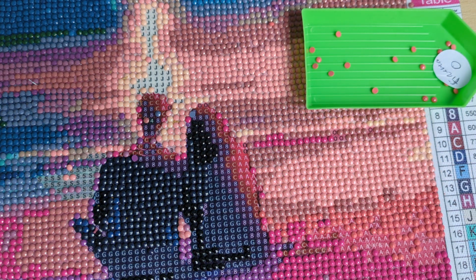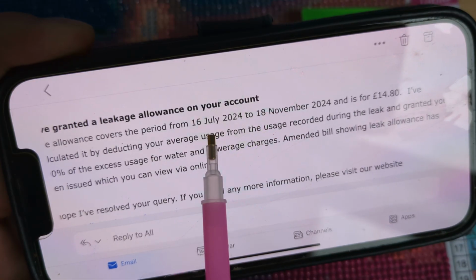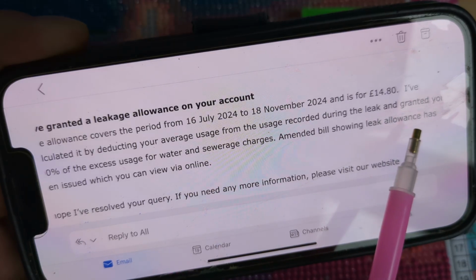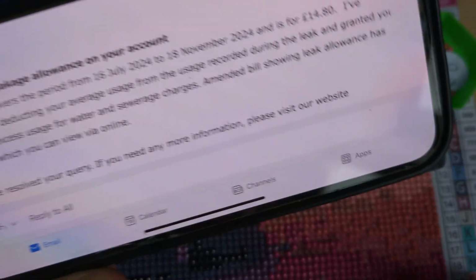But what's quite nice is the water company, the meter that's in the ground, it seems to recognise when there's a leak. And what's really nice is that the water company has very kindly said that I can have, because obviously it's not my fault, is it? They very kindly said that they've actually granted me a leakage allowance. And I don't think that's accurate, because this leak was not from July, but I don't understand that, because it was like a couple of weeks ago that this happened. But they granted £14.80, something to do with a leak, and granted you the excess usage for water and sewage charges. So I get a leak allowance because it's not my fault.